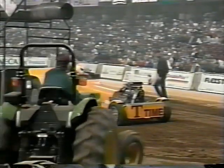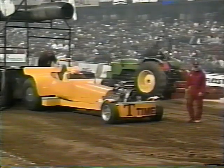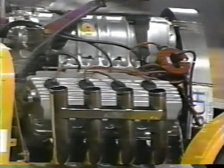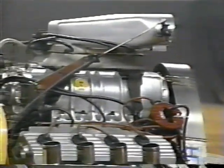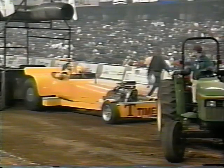Well, having some fuel problems and just couldn't get the fuel mixture right, apparently, to get her here, and just not hitting right. A lot of blow-by on that engine of Jimmy Johnson and the T-man right there. Tough luck for the T-time.